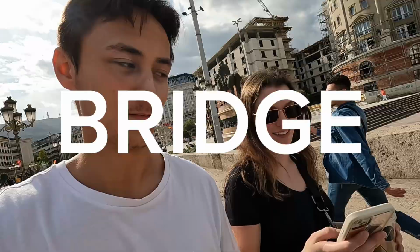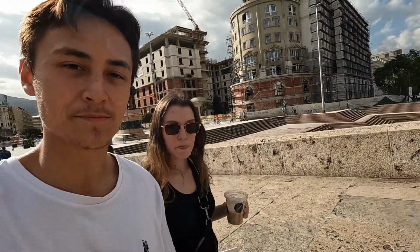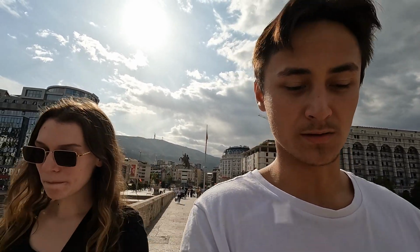We're walking across the bridge, the stone bridge. Rowan got a latte. It's a hot latte, but they didn't have one of the, I don't know, paper cups. So we're walking to the old bazaar. I'm expecting it to look like the bazaars in Istanbul, but it might not. I think it might be a little bit different, so we'll see.